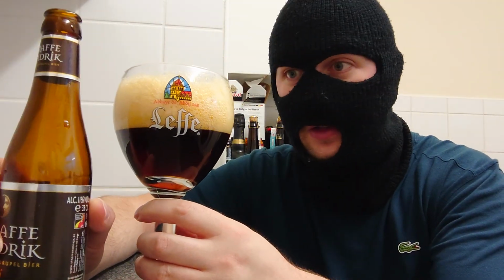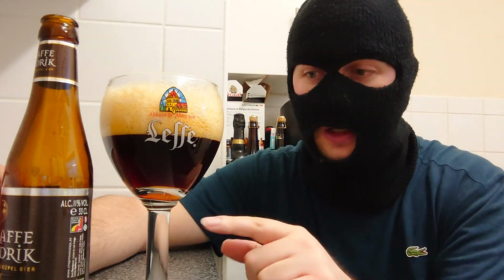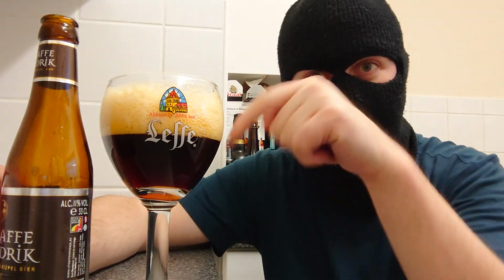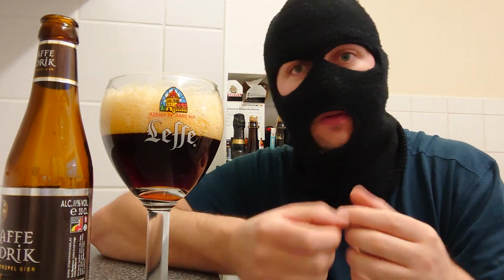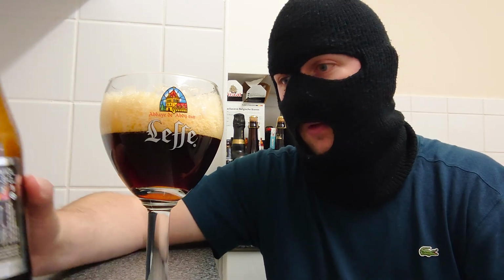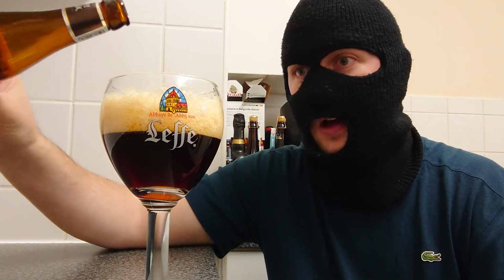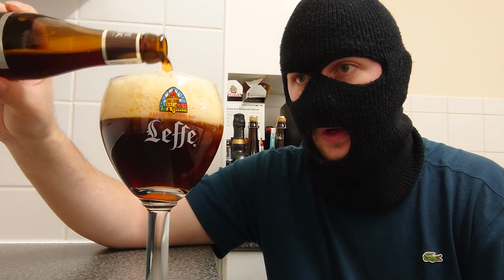a top tip, if your glass doesn't have an etching at the bottom, if you have no idea what an etching is, around about here where the stem is on the inside of the glass, there should be a logo or a symbol of something that releases carbon dioxide. This doesn't have it, so pour from a height, bigger head. I'm going to let that settle, I think, for a minute. Mind you, oh, fuck it, I won't. I'm impatient, I'm not going to. Whee.